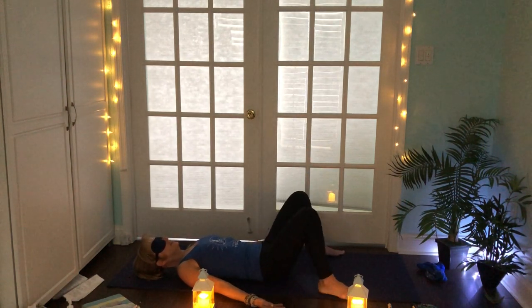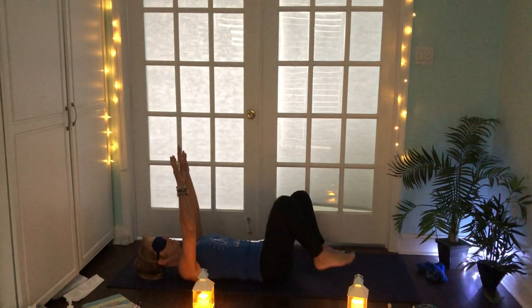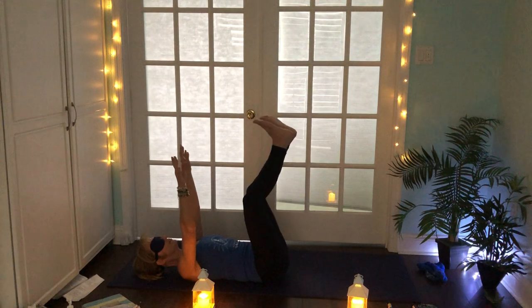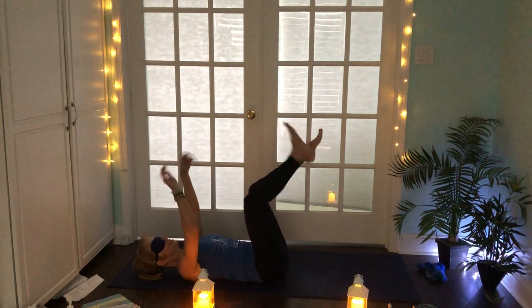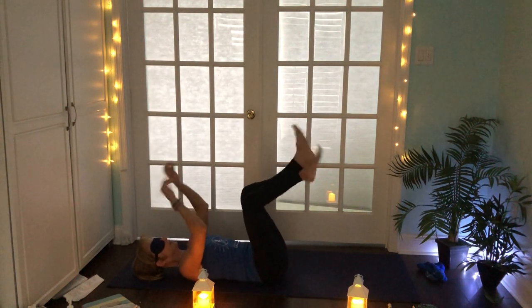Very gently, let's reach the arms up to the sky. Pick the feet up off the earth. Reach the feet to the sky. And just shake the hands and feet. Just shake it, shake it, shake it. If I was allowed to have music on YouTube, I'd probably be playing Good Vibrations here. Let's make up Good Vibrations.